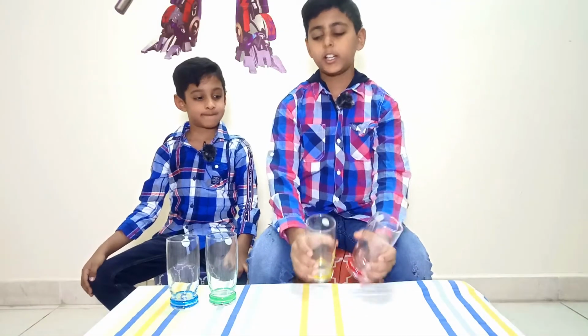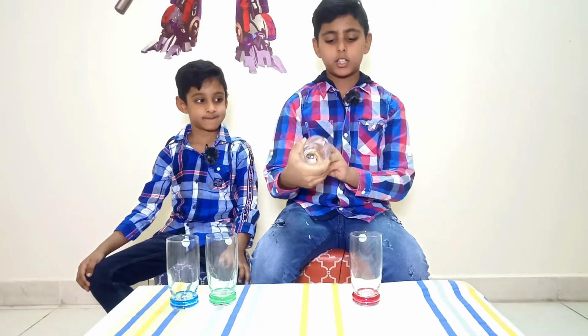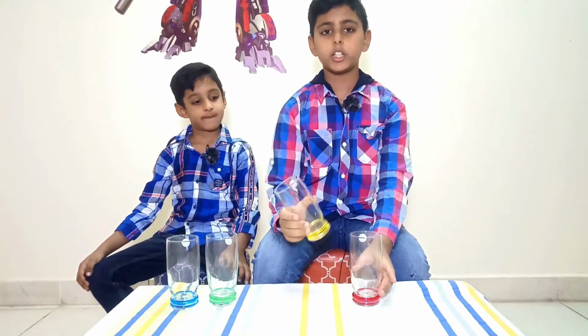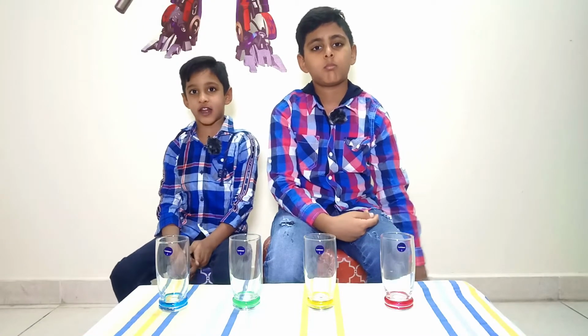So guys, we are taking 4 different transparent glasses. Don't think these are colors, it's just a design, and then we are going to fill it with water and food colors. Let's get started.